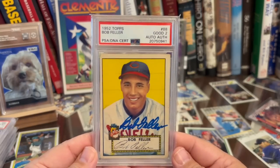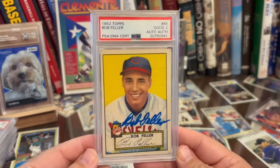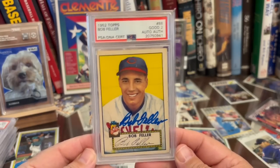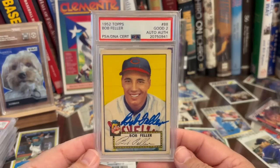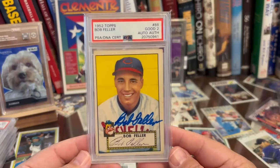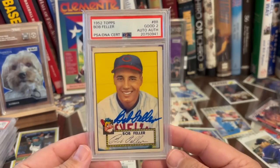You guys know I love my playing-era cards that are signed. I wanted to have a '52 Topps represented here. I have several signed by Hall of Famers, but even though Feller signed an absolute ton over his life, you don't see these signed all the time. That's what I think makes these unique: you can buy a '52 Topps Feller, but getting one signed is a different story. There are many fewer of those than the regular card. And maybe that's what attracts me to signed cards, because there just aren't as many of them. But love that Bob Feller, love the yellow. The autograph just pops on that.